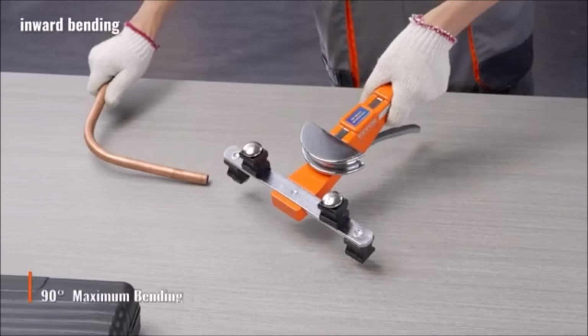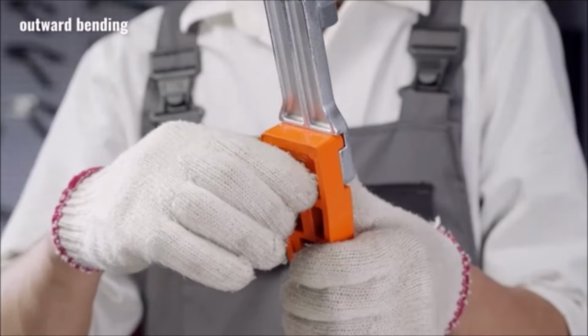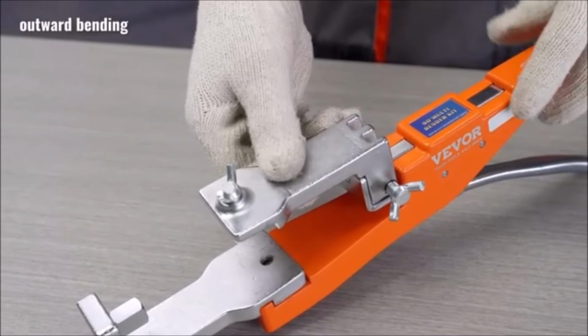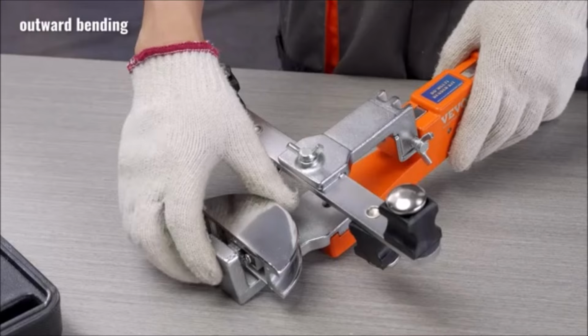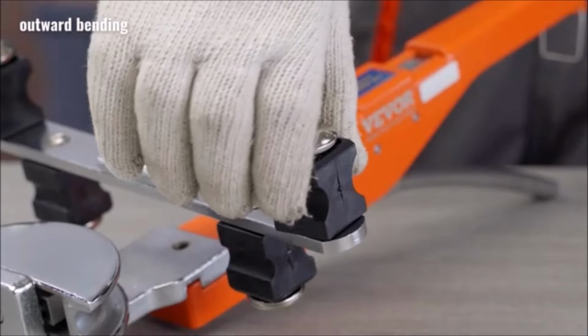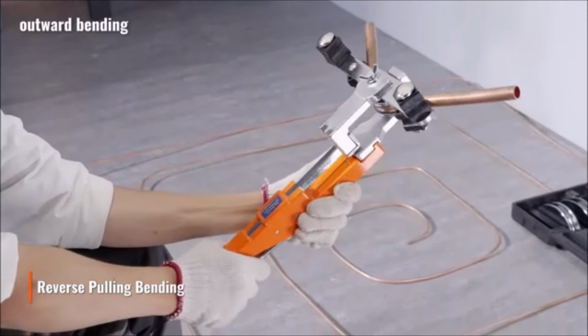Its ergonomic design, with an extra-long handle, ensures greater leverage and reduced hand fatigue, while the compact build allows easy one-handed operation. Built with high-quality materials for durability, it has a portable case for convenient transport and on-site use.